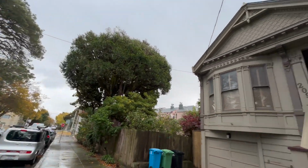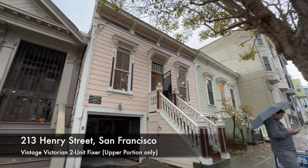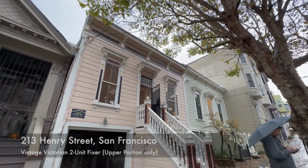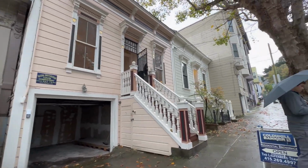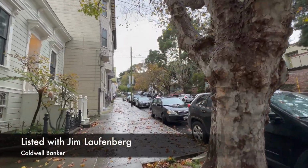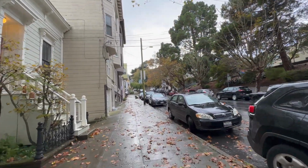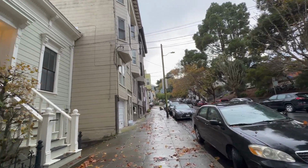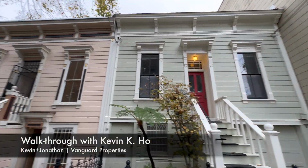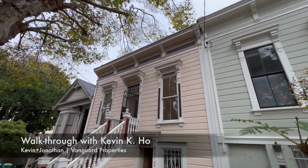All right, everybody, we are here over at 213 and 215, I think, Henry Street on the upper part. Castro is behind us. Lovely neighborhood across the street from McKinley, the school, I think. I know it's 213 and just 213, not 213 and a half. Look how lovely this one is. It's really lovely. So this is 213 and 213A.